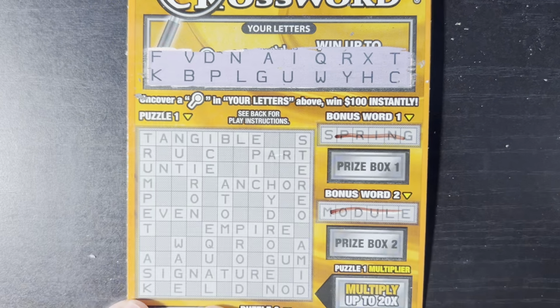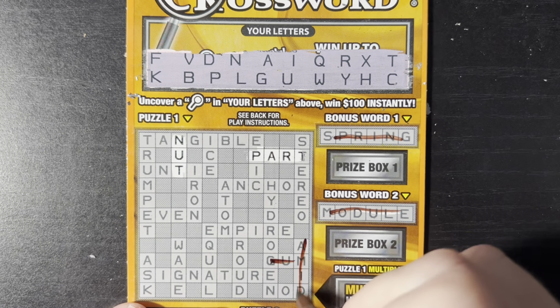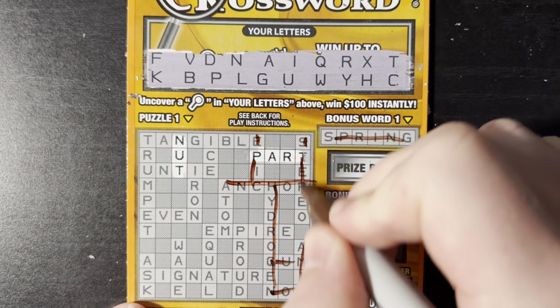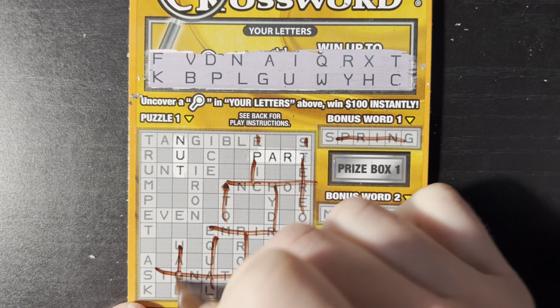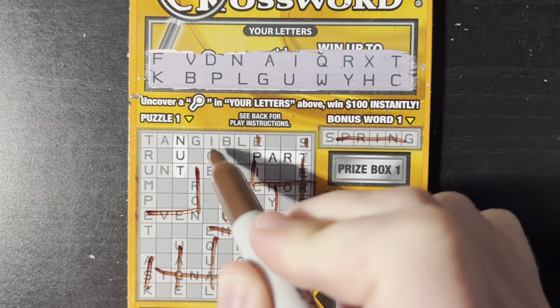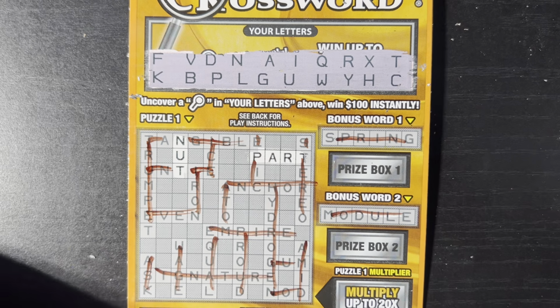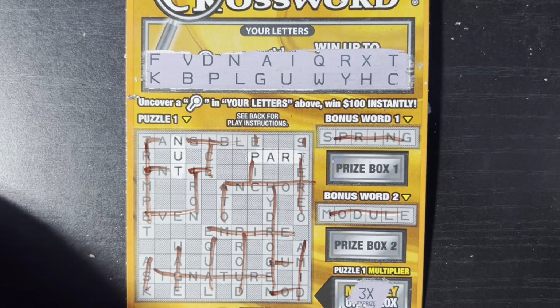Can we find one more? A mid, maybe? Gum? No, no M. Okay, no M, O, E, no S, E. Alrighty, that was a butt kicking. That was for a 3X.